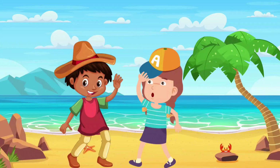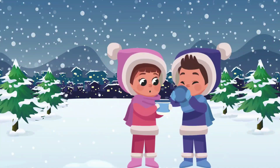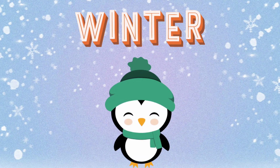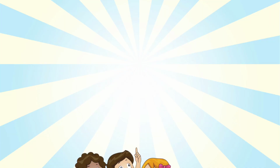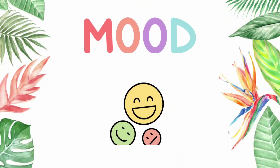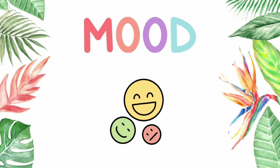You can also wear a hat to look cool, or a warm cap if it's too cold out there. Dresses for winters, for summers, or just about your mood.